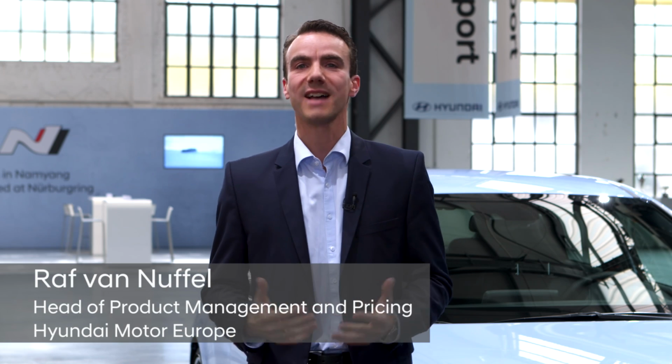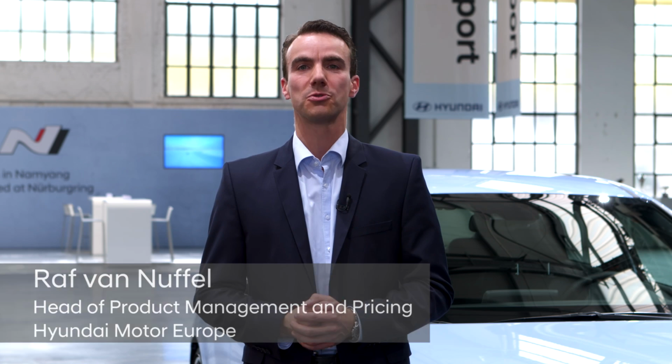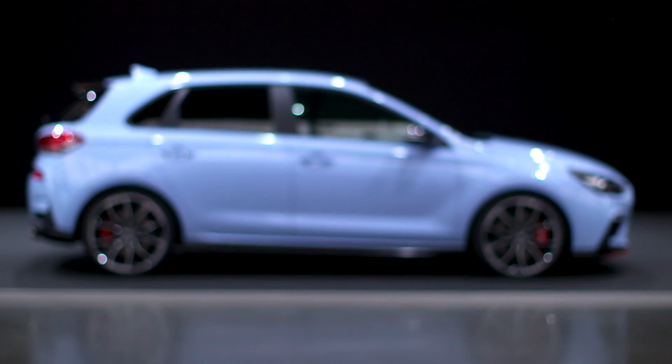So finally, with this i30N, we're very confident we have a car which is really fun to drive, but also really nice to look at. And this will put emotions into our brand and in the rest of the range of our i30 models.